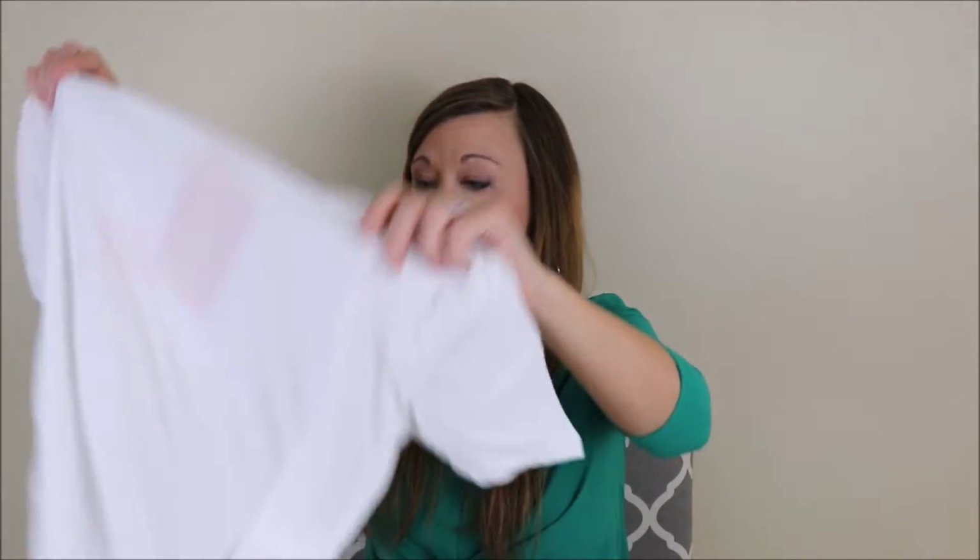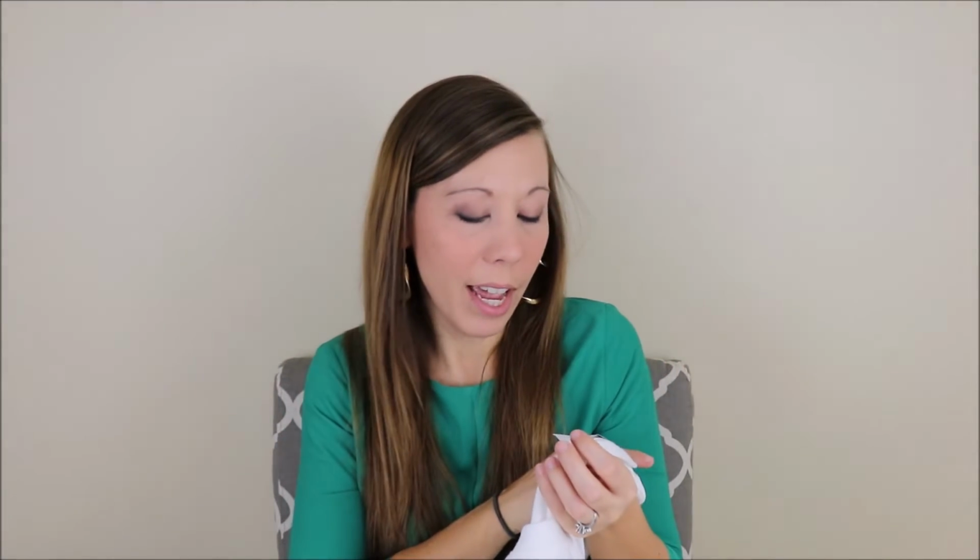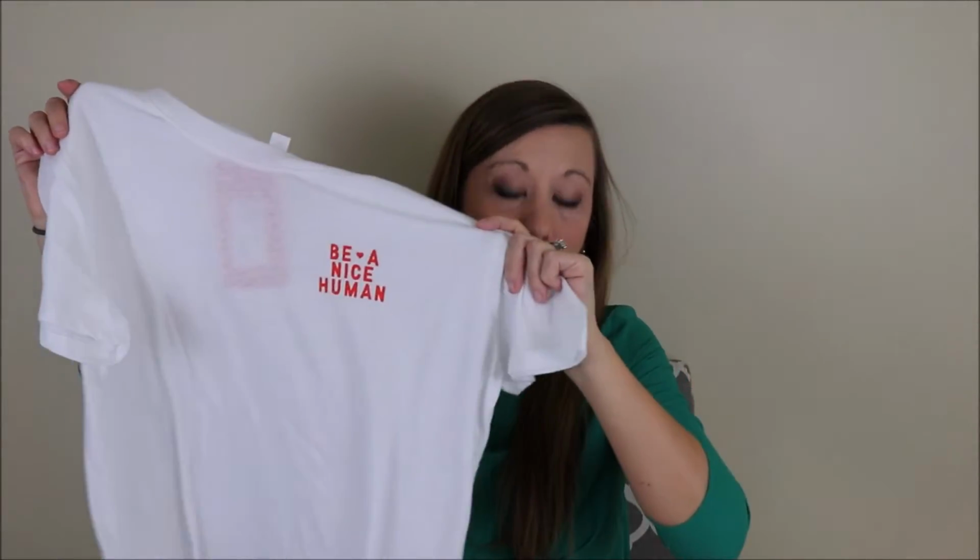And then we have a short sleeve shirt that just says, "Be a nice human." Okay, I try to be. And this is by Suburban Riot, $38. Again, I'm sure this will be a nice layering piece, but I'm not going to spend that much.